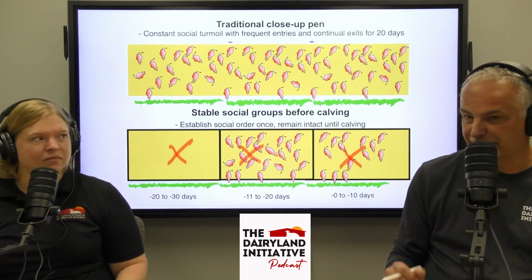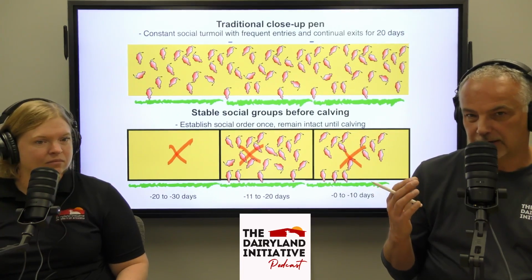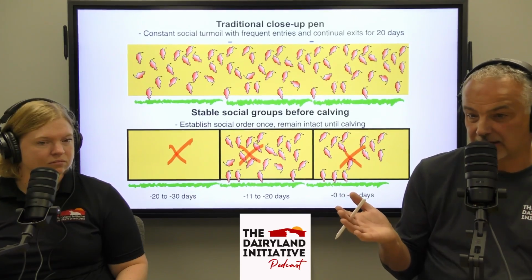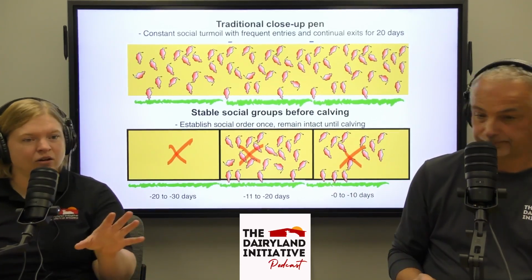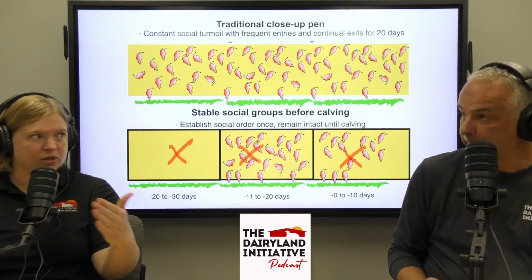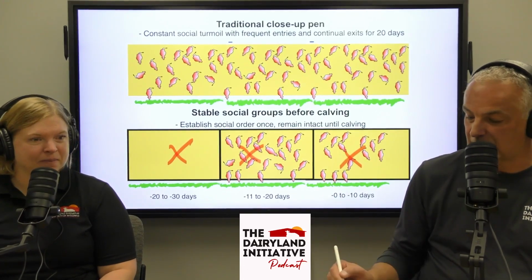So that was the first application of saying, okay, if social turmoil is a problem, can we create some social stability by operating multiple smaller pens where the cows stay together longer, versus just keep adding cows? And in this picture, are you just saying cows come into one pen, stay there until they calve, or are they moving between those 3 pens? Yep, they don't move. They just go into a pen and they stay there for the entire period together, and they just calve out of that pen.